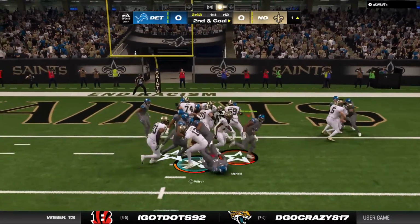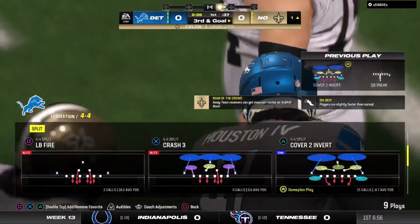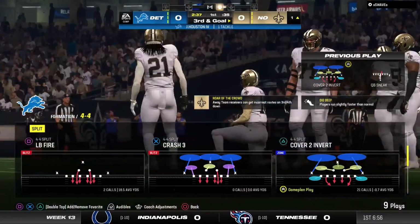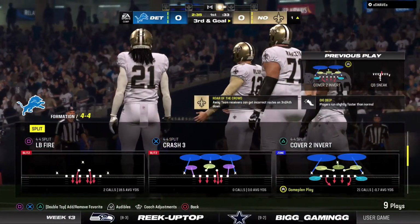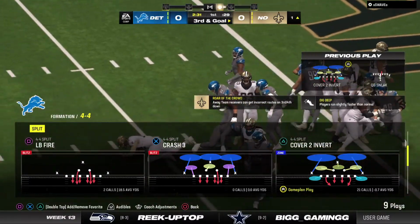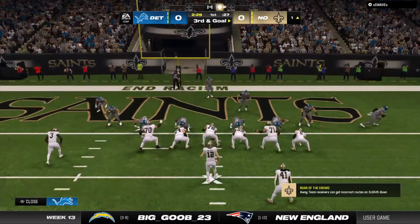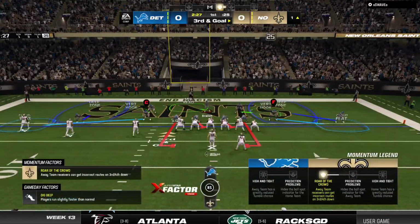Here's the sneak with Wilson, and he is going to lose yardage here. Officially, it will go as a 1-yard loss, and that's going to lead to a third down. You don't often see a sneak on second down. Usually that's reserved for a third or fourth down call. But the element of surprise was not with them, and they returned back on that attempt. So here we go on a third and goal.